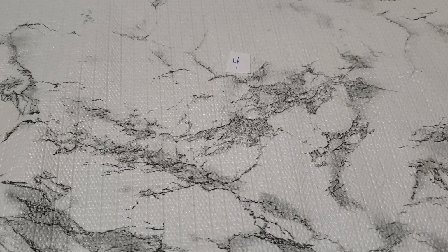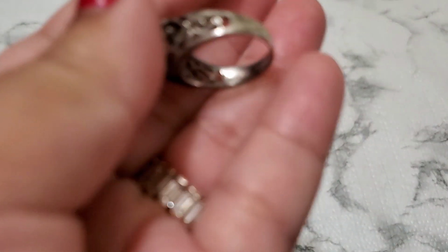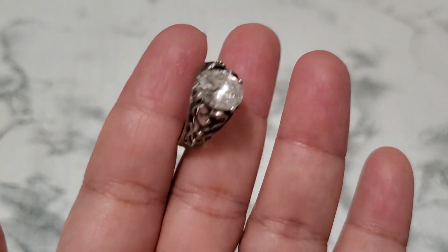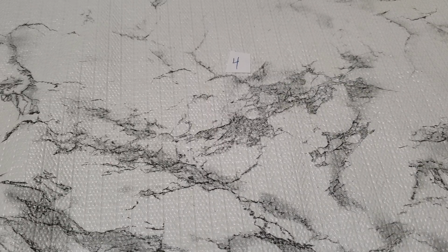Number four. This one is the Avon Sterling ring. I did test this. This is Avon, and I don't think it's CZ. I think it's some kind of gemstone. 925 on this side. I've been wearing this. I'm going to show you guys in the diamond selector. Where is it? I didn't bring it. When I tested it on the diamond tester, it goes up, so it might be some kind of gem. Look at the detail on the side. This is going to be 25 because this is something. It's a size 6 1/4.